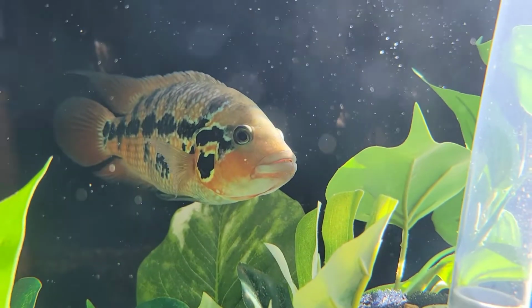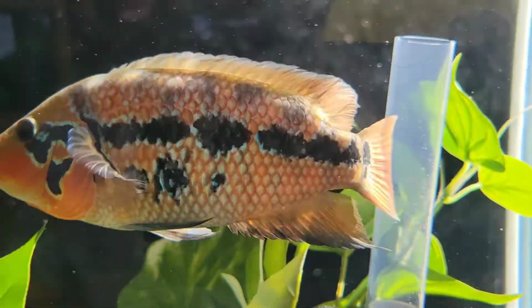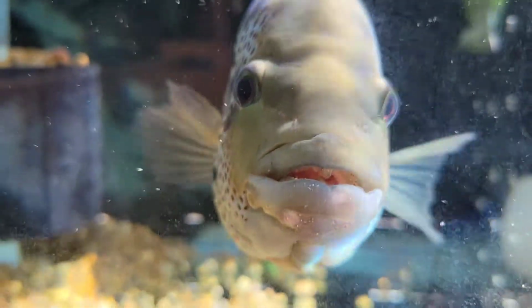And again, I've had multiple spawns off this pair. These are F1 Rio Motagua Red Tiger Motos, Parachromis motaguensis. Really beautiful.